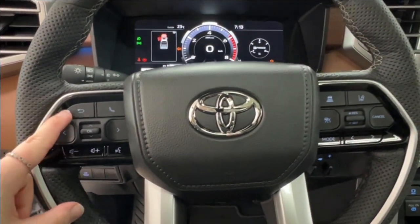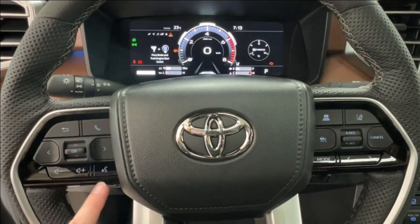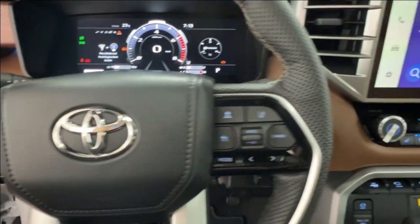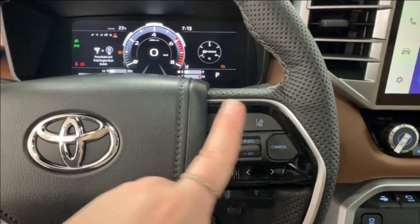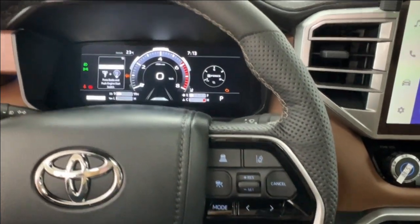Hop up here and take a look at the steering wheel controls themselves. Left-hand side here is your controls for your dash display, hands-free communication, volume control. Right-hand side, radio controls on the bottom, adaptive cruise control up top, including sonar and lane departure.